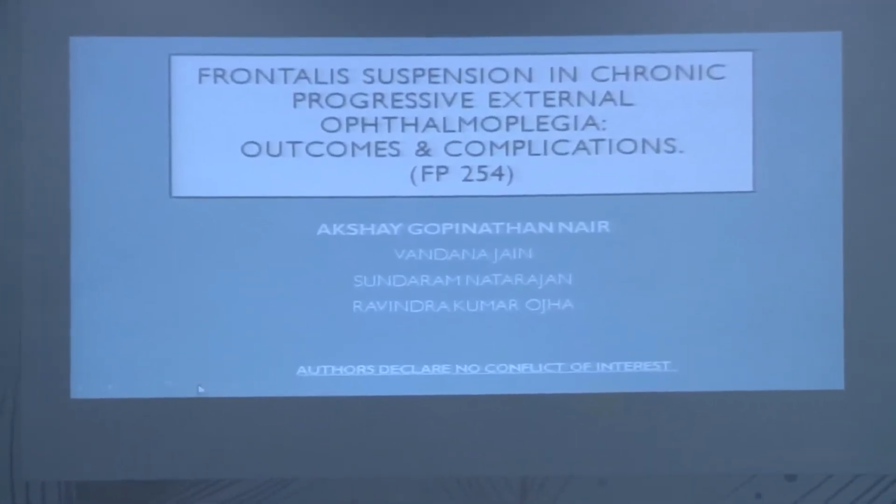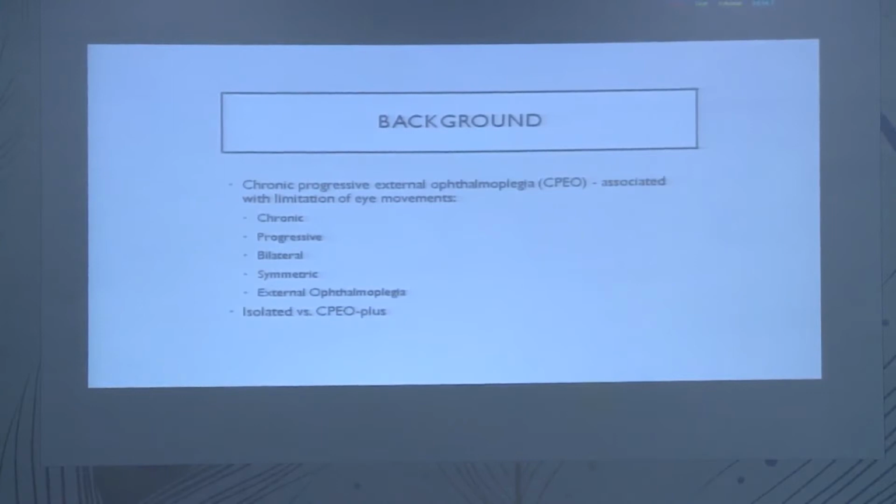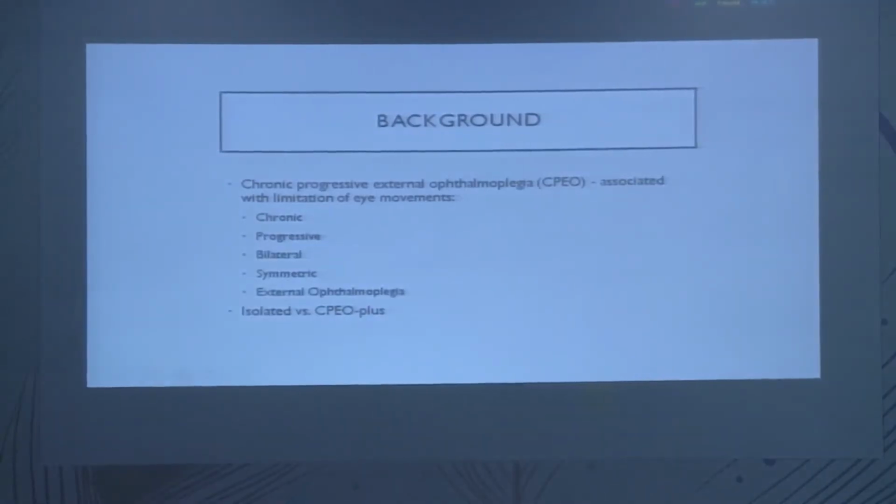Suspension in CPEO: outcomes and complications. We have no financial interest. CPEO is an umbrella term used to denote any syndrome, any condition associated with chronic progressive bilaterally symmetrical external ophthalmoplegia.